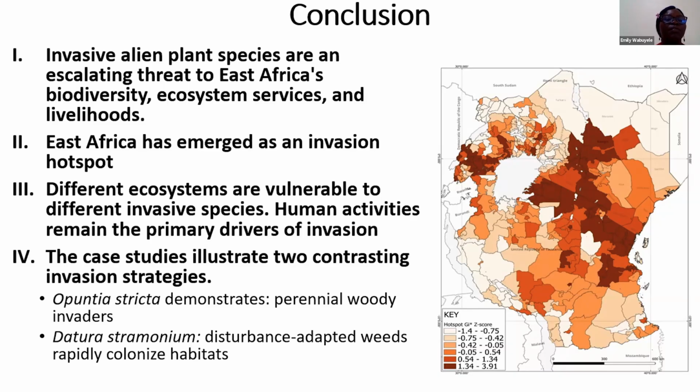Then three, different ecosystems are vulnerable to different invasive species, as we can see. A lot of the very dry ecosystems will not have the herbaceous or the less adapted invasive species, but plants like Opuntia stricta will invade those ecosystems, notwithstanding, because they are properly adapted.